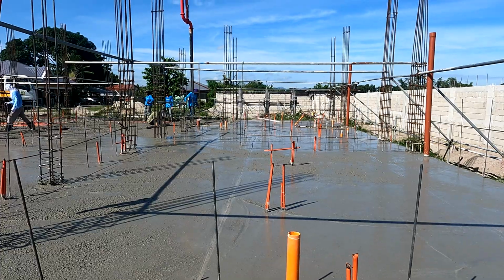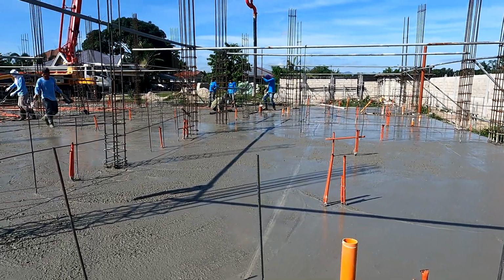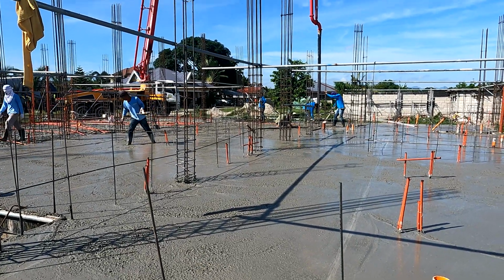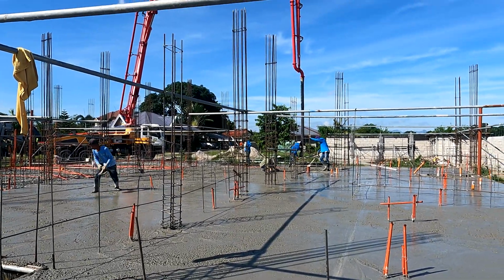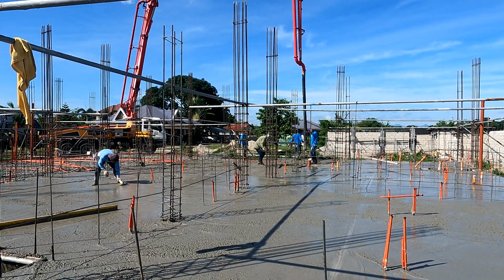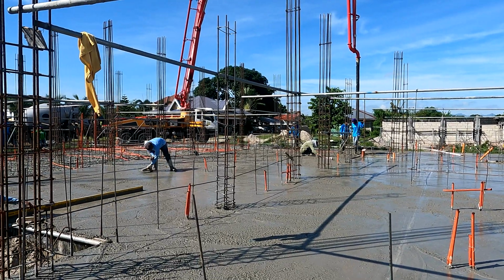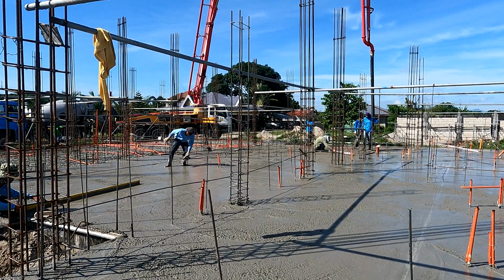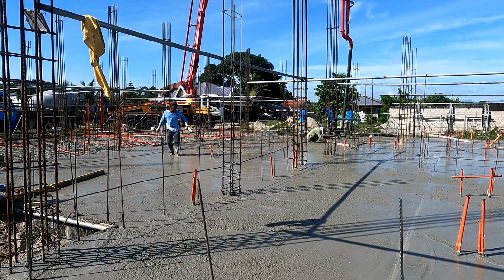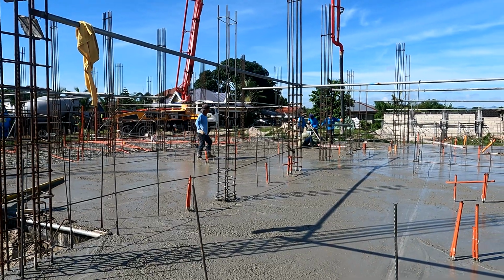We are at 43 minutes since the first concrete came down. This is not going to take 3 hours if they can keep this pace going. If the trucks are all here and all keep coming, this is not going to be 3 hours. They've now done definitely more than half the house. It's probably close to 60%.